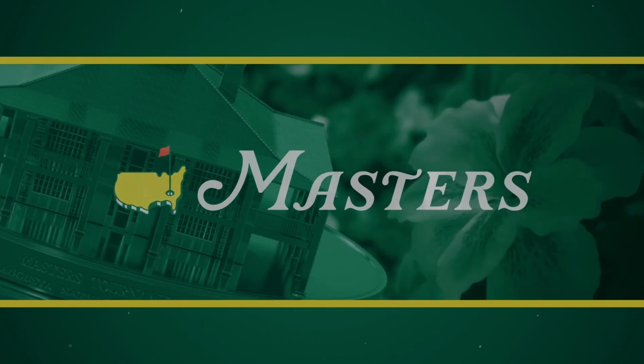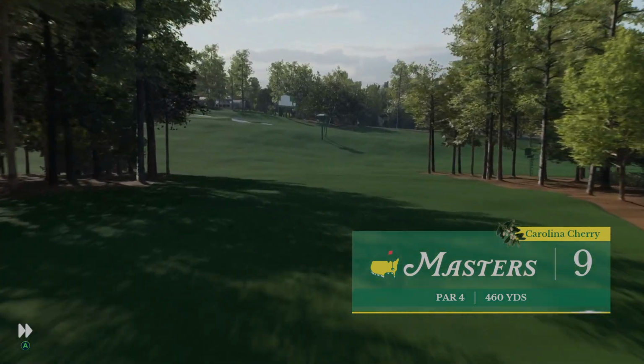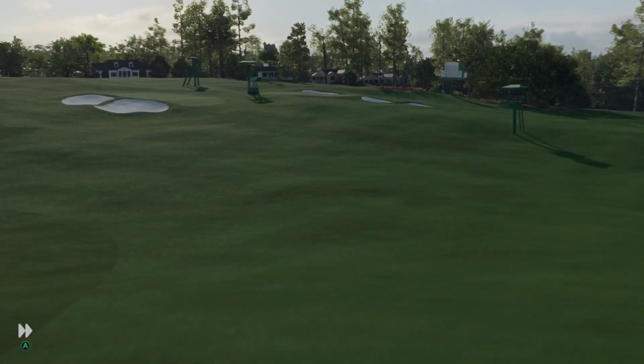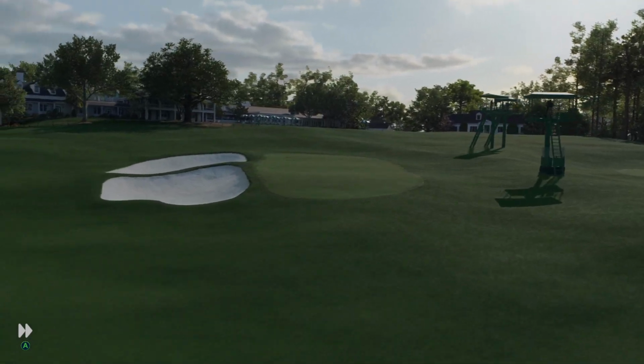We wrap up the first 9 with the tough 460-yard par 4, known for a treacherous 3-tiered green that slopes sharply from back to front. Approach shots here that don't have enough carry could also wind up rolling a good 30, 40 yards or so back down the hill.